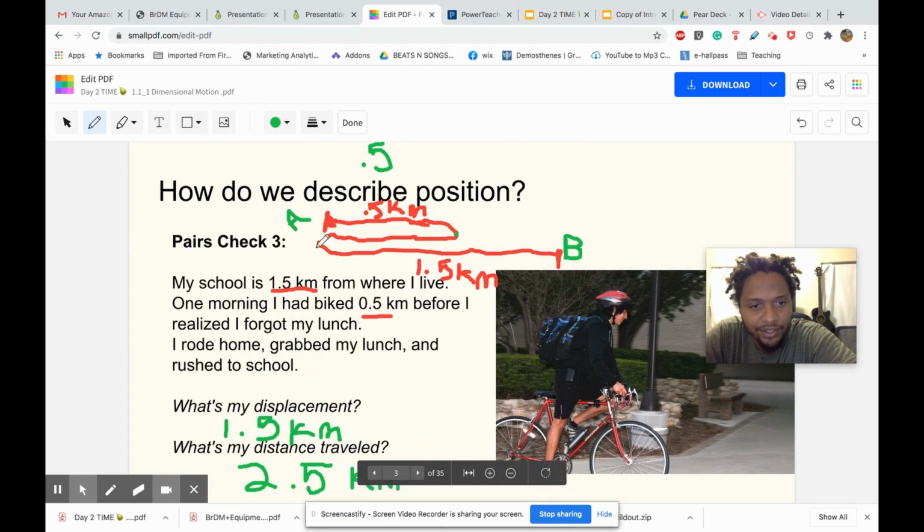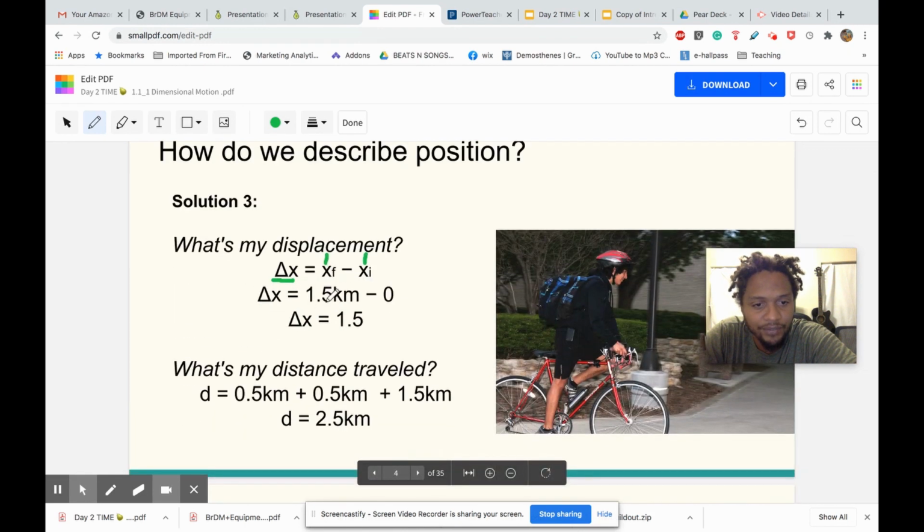So he started out with 0. That's where he started out. But this whole entire distance is 1.5. So when he traveled all the way over here, we just subtract his initial distance from his house, which was 0 because he's already at his house, from his final distance from his house, which is 1.5 kilometers. So 1.5 kilometers minus 0 is going to give you 1.5. So we got the displacement. We did that correctly together.